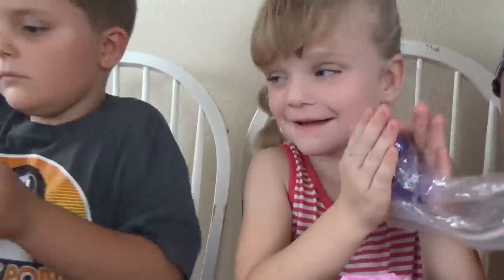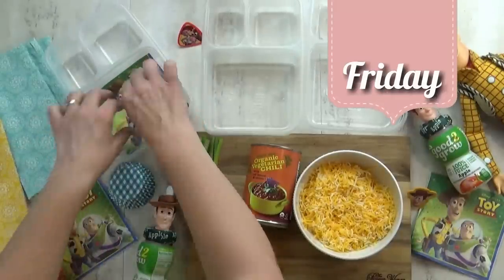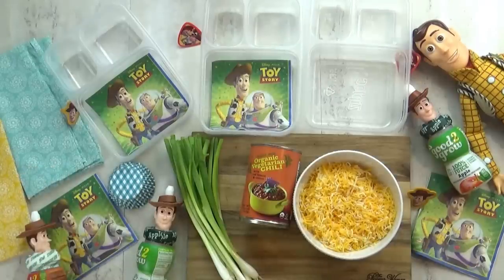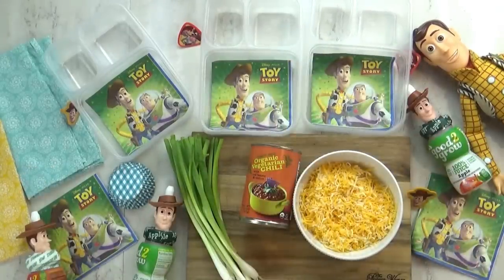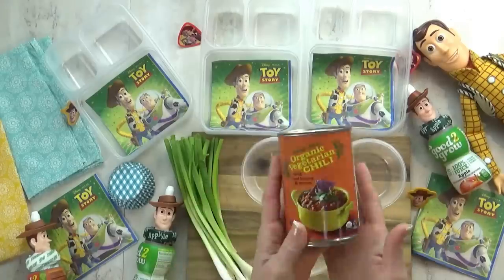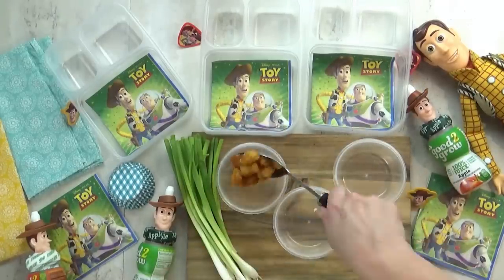Yeah. Sure is. Howdy, howdy, howdy, friends. Today we have another special themed lunch. Last week we did a Buzz themed lunch from Toy Story in honor of the new Toy Story Land opening at Disney World. And of course, this week we're gonna go with a Woody themed lunch. We love Toy Story, and Woody is definitely one of my favorite characters. So for today's lunch, we're actually gonna make some dishes that they're serving at Toy Story Land at Disney World.